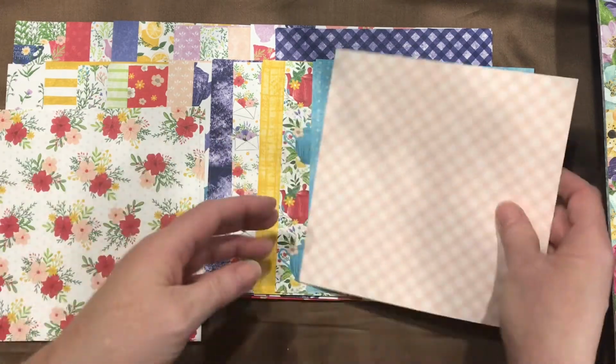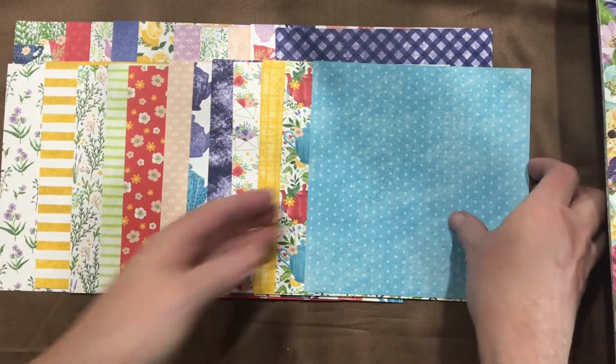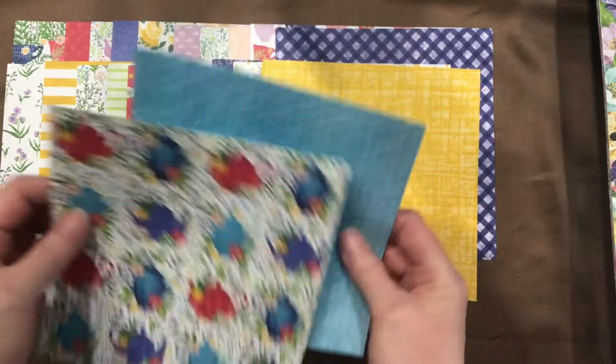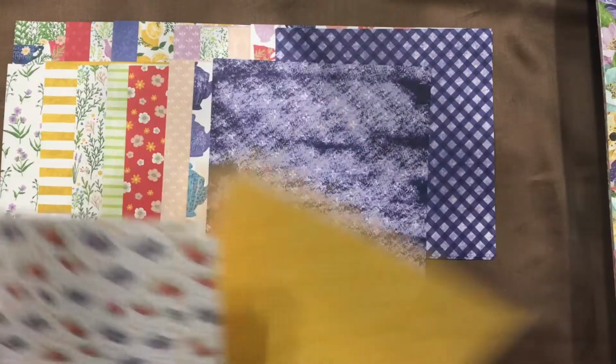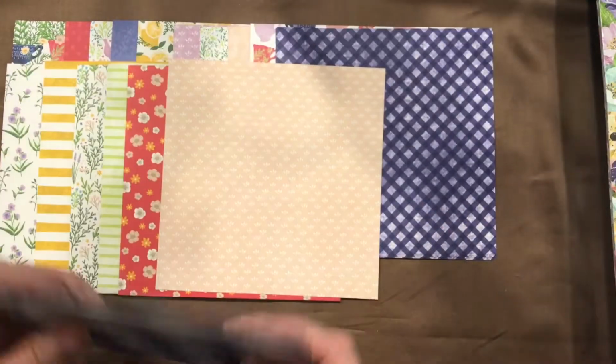Okay. Let's stack these back up. Get them out of the way. And when I get a paper pad, I usually flip those around so I can see both sides of my paper at the same time and decide how I'm cutting them apart. So I'll turn to one side and then I'll flip the other two cuts the other way.